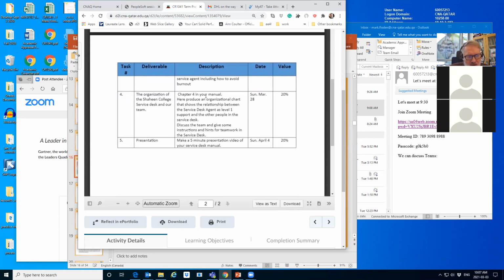And then our last chapter in our manual is where you're going to discuss the service desk, and for a hypothetical service desk, you're going to put out an organizational chart and how people work. Now, I've just been asked, is this your final applied project? Yes, this is. We do not have a final exam. And you are doing it step by step. That's correct. And the last phase is to make a presentation video, where you show me your service desk manual.